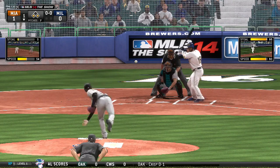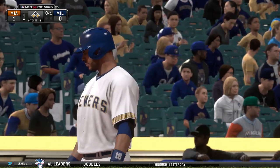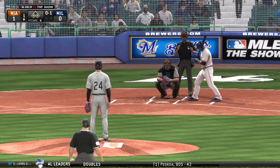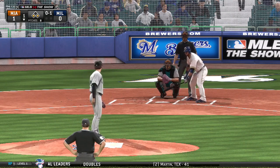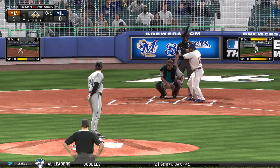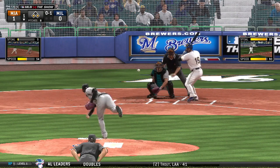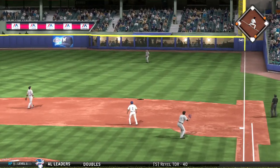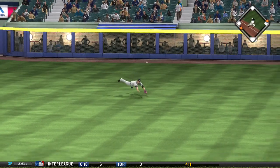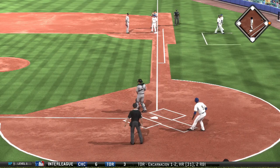Now the first pitch. Now a check swing on the pitch inside, but he definitely broke the plane, and that's the first strike. Late on the fastball there as this one skied out towards straightaway right. Catch is made here in right, and here comes the runner from third. Tag applied by Brantley. He is out at the plate.